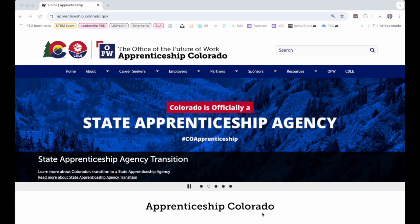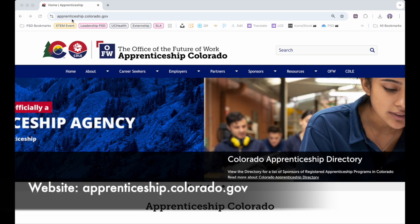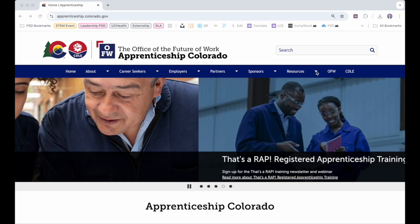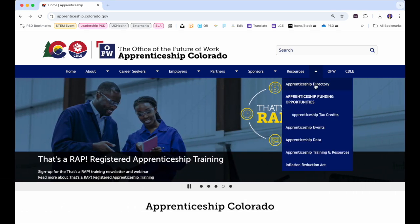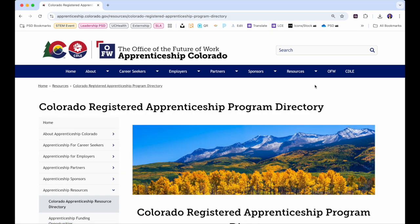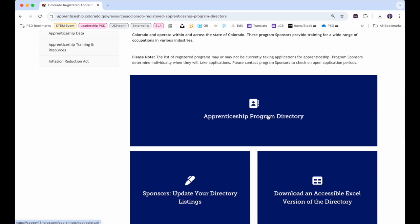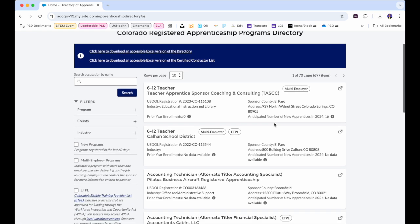To find the Registered Apprenticeship Directory, first you will need to go to the Apprenticeship website. To find that, you'll go to apprenticeship.colorado.gov. Once you reach the website, you will go to Resources and choose Apprenticeship Directory. When you scroll down the page, you will see a large link to Apprenticeship Program Directory. Click that link and it will take you to your search options.